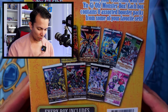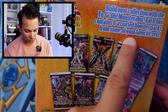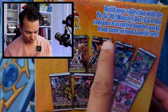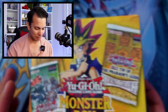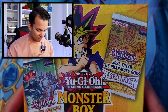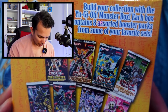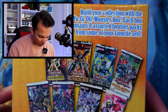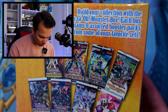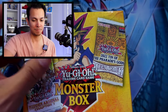And hopefully full, not like those mini ones. Build your collection, blah, blah, blah. 8 assorted, some of your favorite sets of that time, I guess. Yeah, so, these are okay sets, but I'm kind of hoping for maybe some of the older sets, like maybe Battle of Chaos, or that's really it. That's from that display anyway. But let's see what we get.